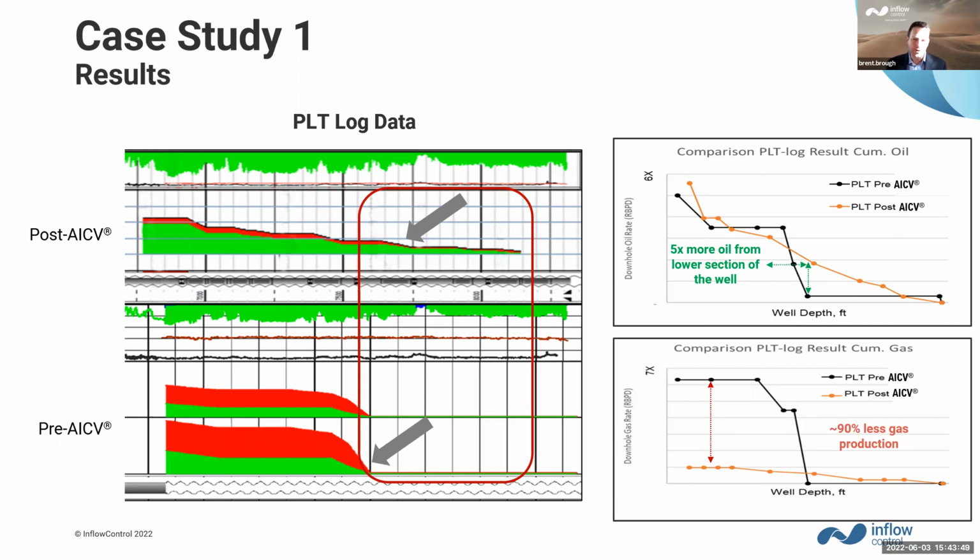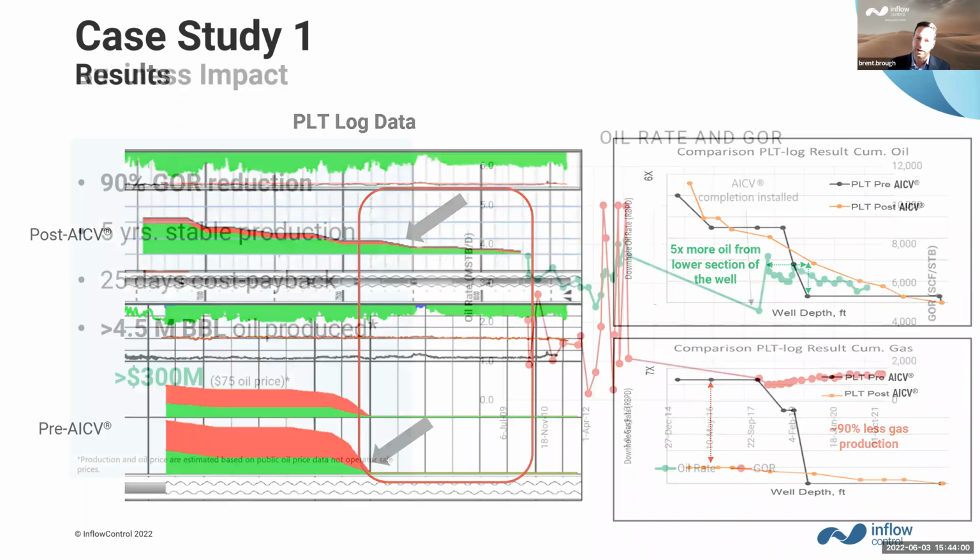You can review all of these old wells that you previously couldn't produce because they had too much gas, too much water, or both. And this is what's exciting, because it's a really low economic threshold to come over. So that's case study 1.